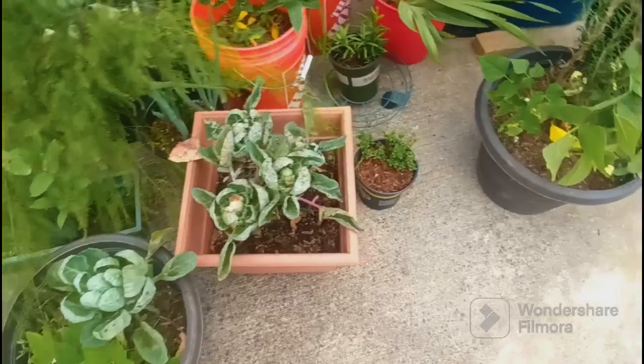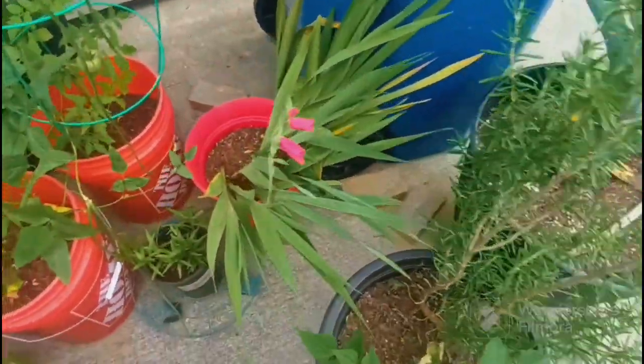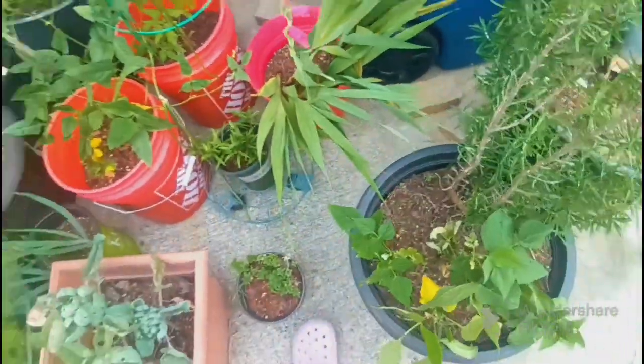Brussels sprouts are still living their lives. These are beans, rosemary, pineapple still coming along. The gladiolus is finally flowering. Looks like it's going to be a pink one. I'm gonna let that be.